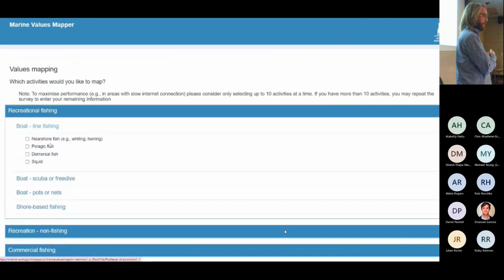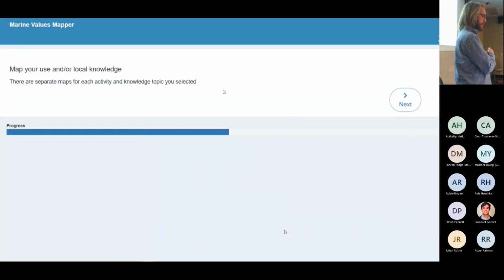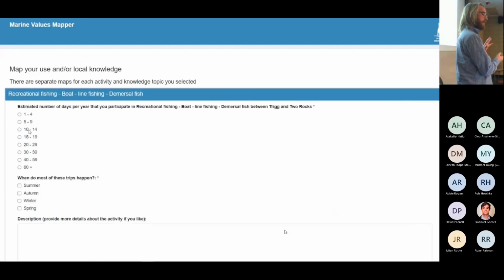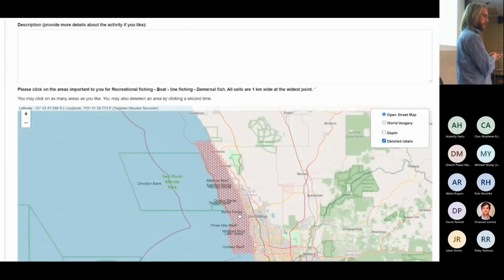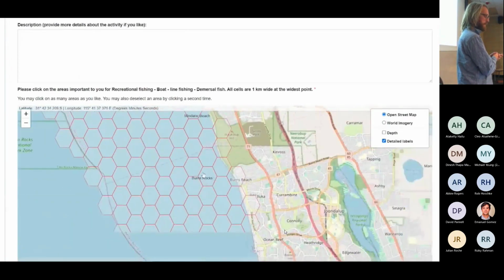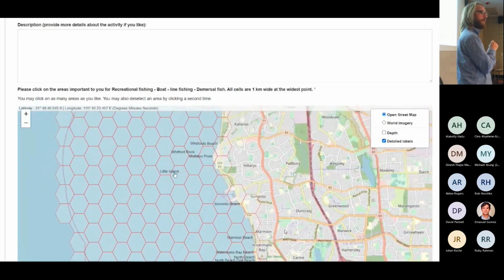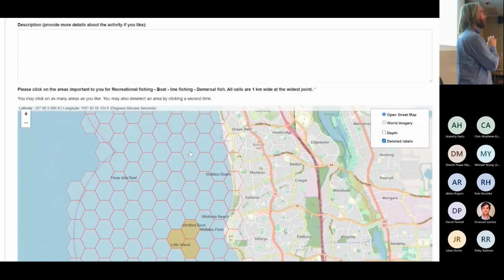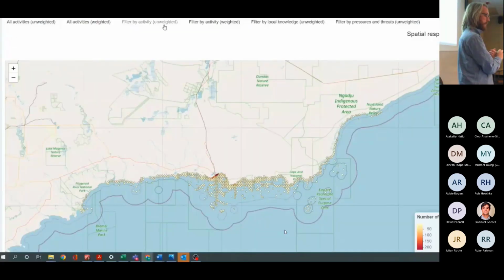And then for this example, we'll just map demersal fishing, and you click next, and it generates a couple of questions about the nature of your fishing or the particular activity that you've selected. And it gives you this little interactive map that you can scroll through and click on the polygons of areas that are important for that particular activity. So it allows you to map quite rapidly how you use the environment and what you see there.